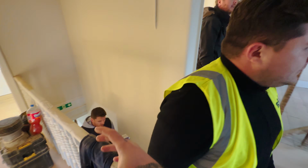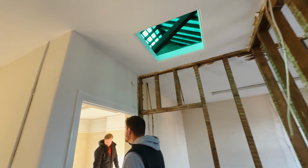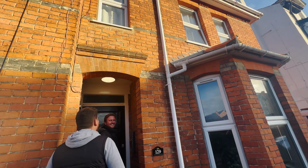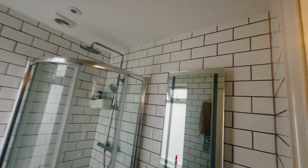Upstairs now in this one. So this is going to be basically a 9-bed HMO, split across 2 units. He's going to stick a load of solar and everything else in the roof. Basement of this one, he's going to turn this into a 3-bed HMO. So this is one of his first HMOs. This is a 6-bedder, ensuite, tiled up.